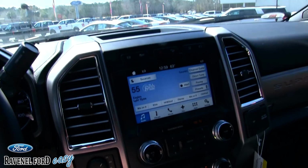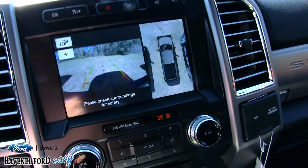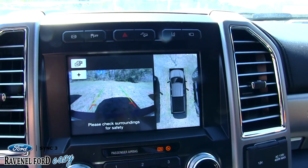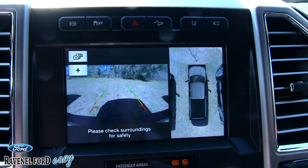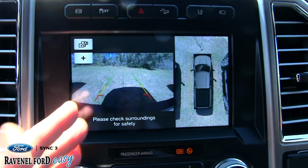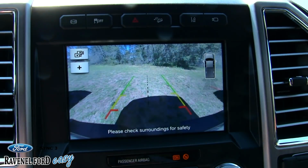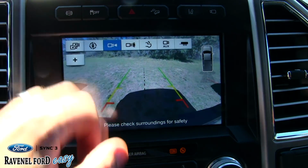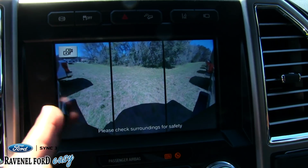But what I want to show you right now is that backup camera. We're going to go ahead and put it in reverse, and you see a big difference here. First, you're getting a 360 camera view around your truck, right? That's great. I'm telling you right now, that is awesome. Then you got this view here, right? Dead on, not bad. You can click that button there, boom, let's go full screen with it. There you go. Look at that, nice and wide angle shot right there. That's wide angle.